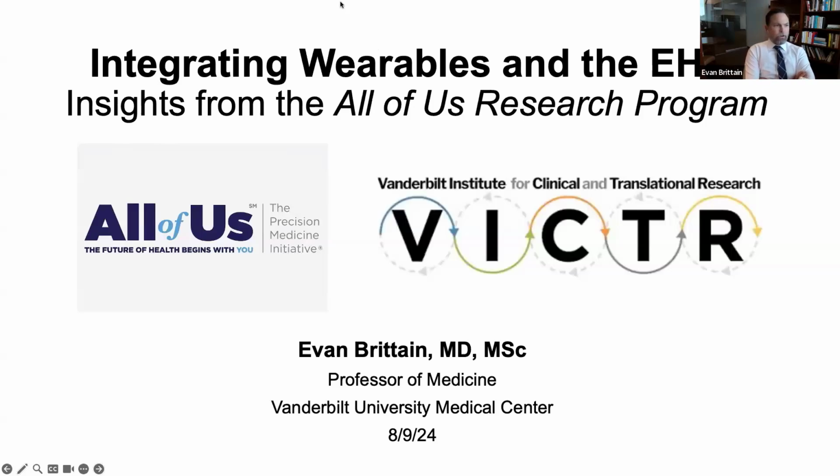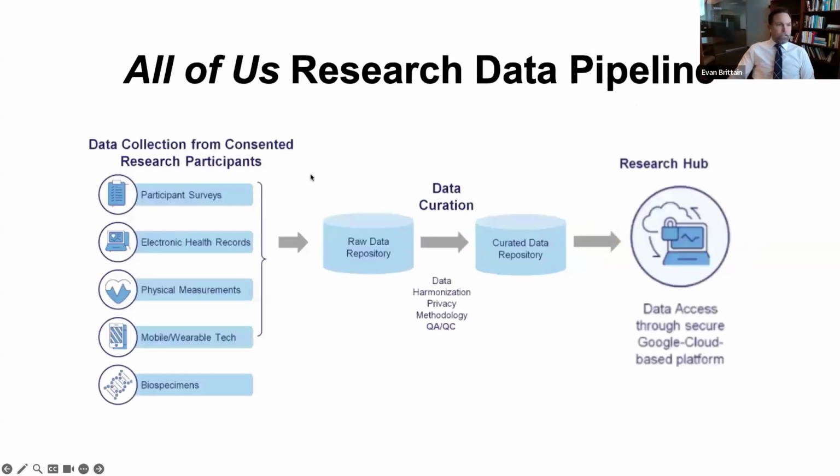So I'm going to be talking to you about this novel integration of commercial wearable devices with the EHR, and I'll try to convince you that there's clinical value in integrating these data streams. So a little background. This crowd may be familiar, but just in case, a simplified version of how the data are managed in All of Us and where the wearables come in.